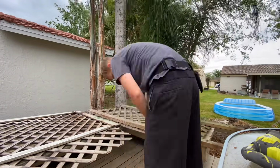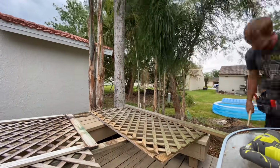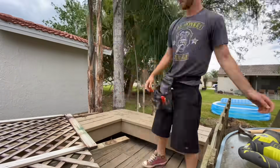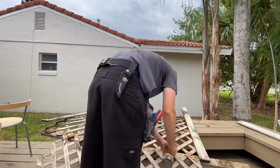This was kind of a delicate process because the wood was very old and very brittle in some places. The lattice work is a very thin cut, like 1/4 inch strip of wood that's then stapled together. A lot of the staples were rusty, some of the wood was rotted, so it did take me a minute to pull it apart. I didn't want to break anything.